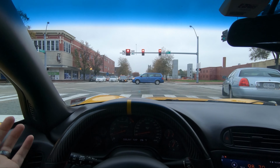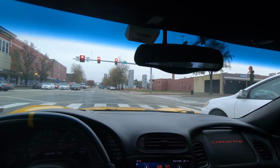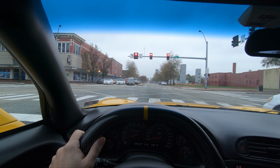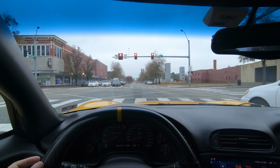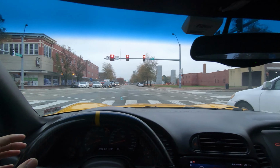It feels great in the hand. I love it. It feels heavier, if that makes sense. Better feedback from the front wheels. I feel like it could be a placebo effect. I don't know, but I like it. It adds so much aesthetic to the car that it really lacks in stock form.